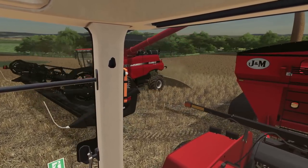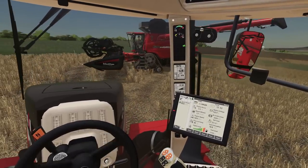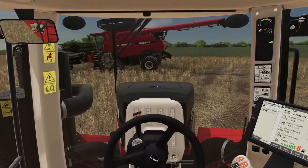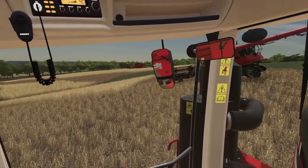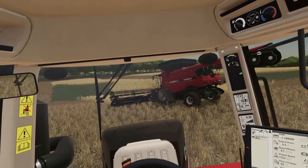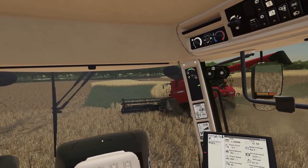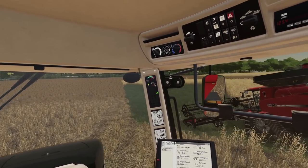Well, better get out of her way here. Whoa. Ow. I jackknifed the grain cart trying to get out of her way. Come on, cousin. Hopefully she picks that head up through the waterway here. Come on, pick up a head. That's a steep waterway. Uh-oh. Oh, there we go.